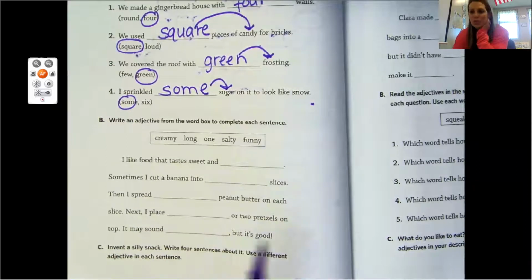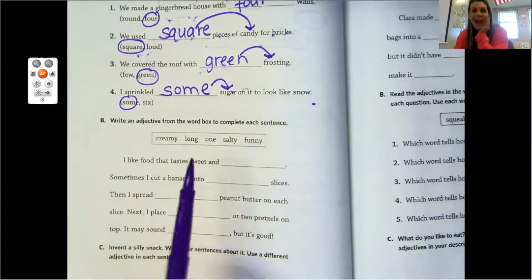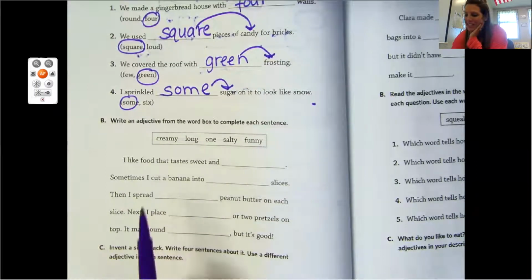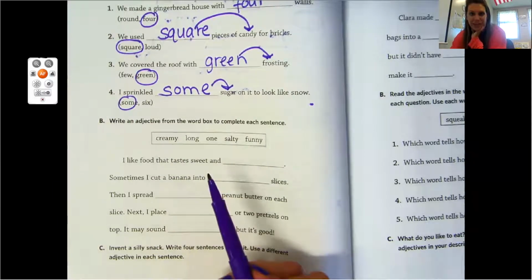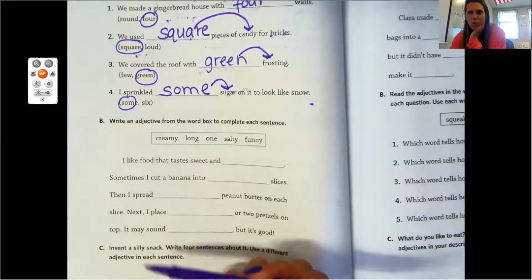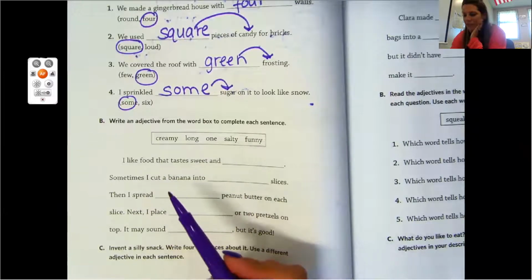Now, I like to read the whole story first because then I have an idea of all of the nouns in the story that need to be described by adjectives. I see two words here, creamy and salty, that can describe how something tastes, right? And there were a couple of nouns that needed a tasting adjective. So we're really going to have to think about this one.